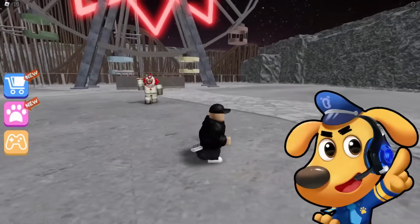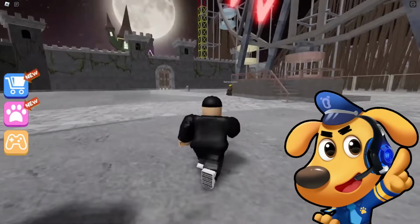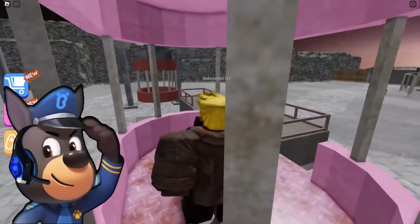We're now running away from the scariest clown in this carnival. He wants to turn us into his dolls, and we urgently need to find a way to escape. Look, ahead of us is the Ferris wheel. That's our chance to get out. Up, up! The clown is still behind us. Let's go, Labrador. We can do this.